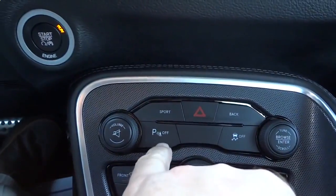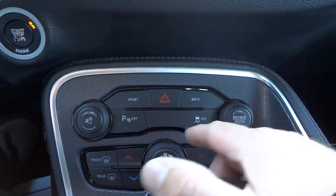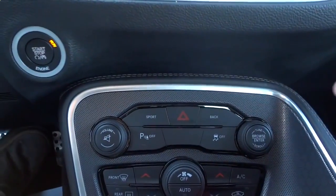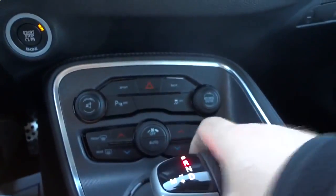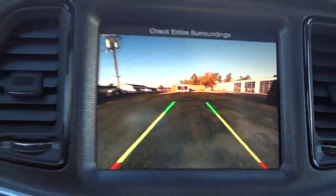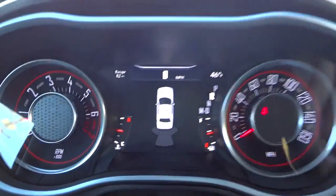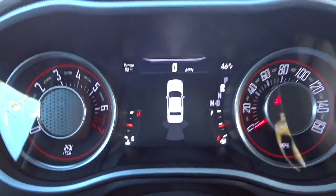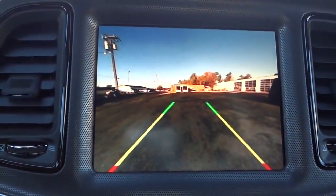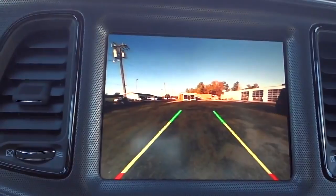And this is your parking sensors. You can turn those off if you want to. Basically, if you put it in reverse, which I'm going to go ahead and do now, not only do you have your backup camera show up here, but also your parking sensors on the back of the vehicle. So if I back up to something, it's going to start beeping at me if I get too close, so make sure I don't hit it. And I can see here in the backup camera what I'm about to hit.